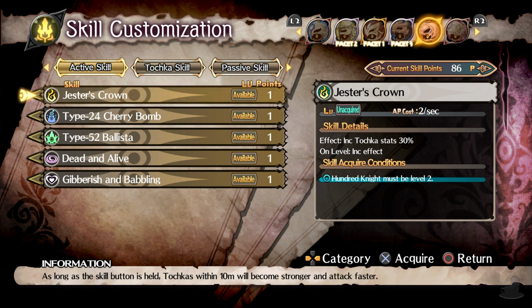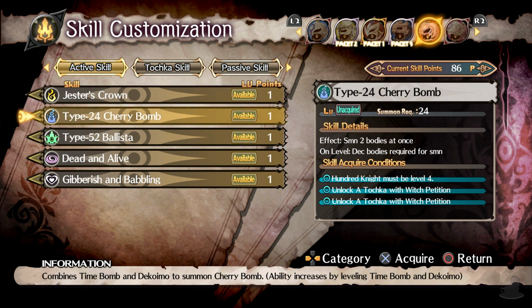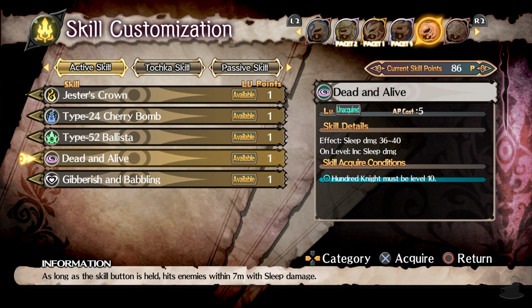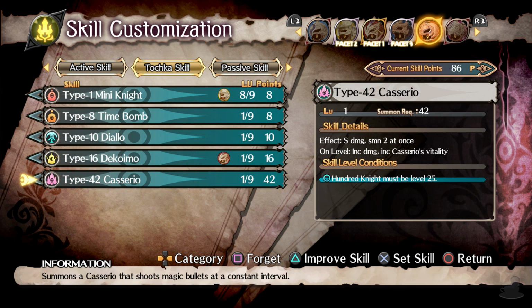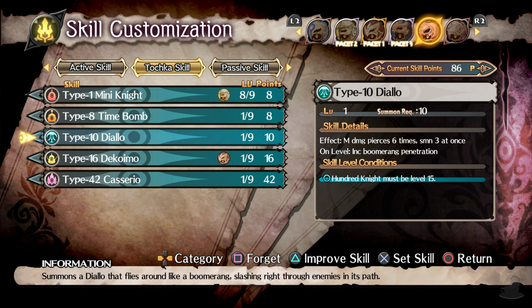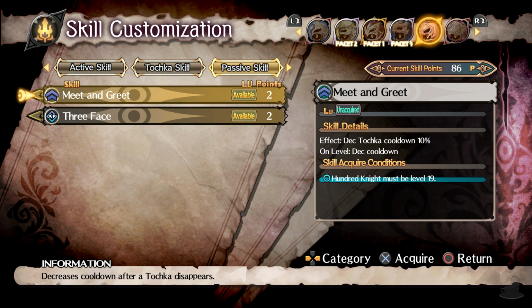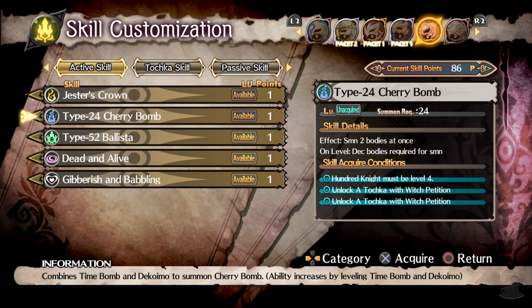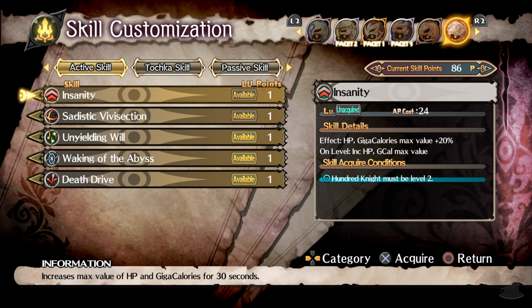So, we've got Jester's Crown, Tokcha stats, summon 2 bodies at once, summon 1 body, sleep damage. These are our normal Tokchas. Passives, what we got? Tokcha cooldown, restores AP by Tokchas summoned. Could be alright, could be good. Right, what we got here? Insanity. HP gigacalories, max value plus 20%.